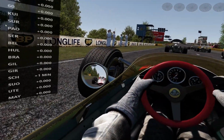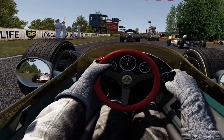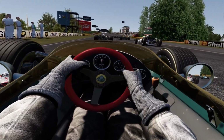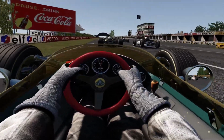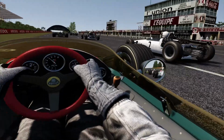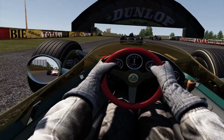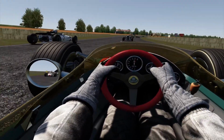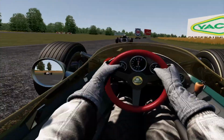Okay then, we're about to go on this super fast circuit. It's a shame Formula 1 isn't here nowadays, but we are away. I've got to slightly slow then. Okay. Goes one of the McLarens under the Dunlop Bridge, full throttle all the way.